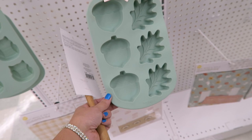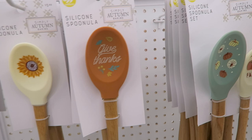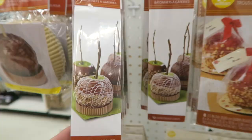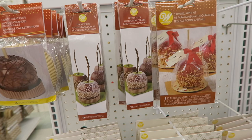They also have an owl one, and then they also have some of the spoons like these. And then on this side, my mom spotted something really cool. She found some of these treat sticks right here for caramel apples, and they look like real sticks. Look how cool those are. You get 12 of these for $4.99, and then again, like I said, they are 30% off. Those are adorable, and I've been wanting to make caramel apples. If we end up making some of these, I might come back and get some of these little sticks. I have seen some people use real sticks too.